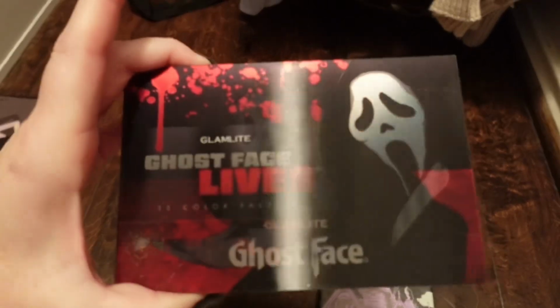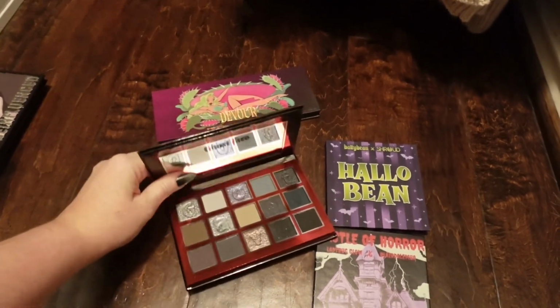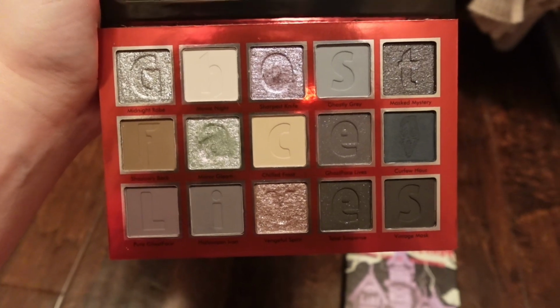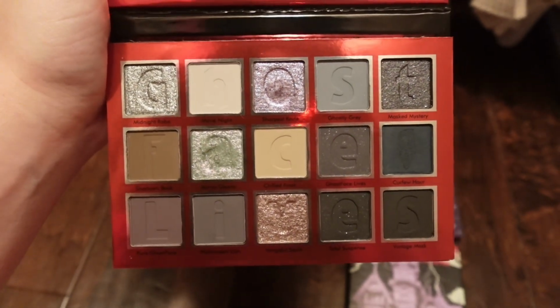Next we have the Ghostface Lives palette. Ghostface Lives palette from Glamlite. And this one is our very gray cool tone palette. Very pretty, not quite my speed, but like I said, I wouldn't mind challenging myself just a little bit.